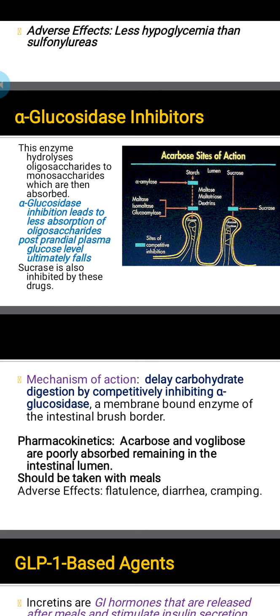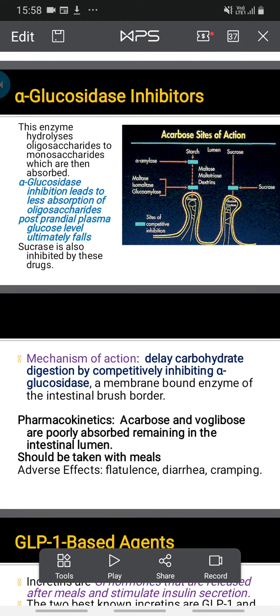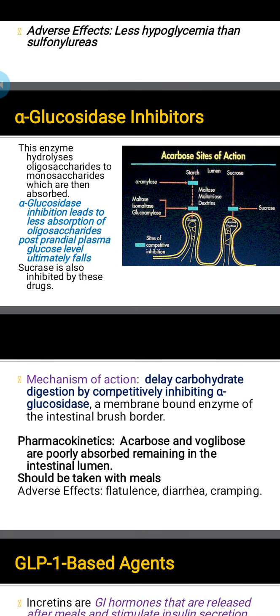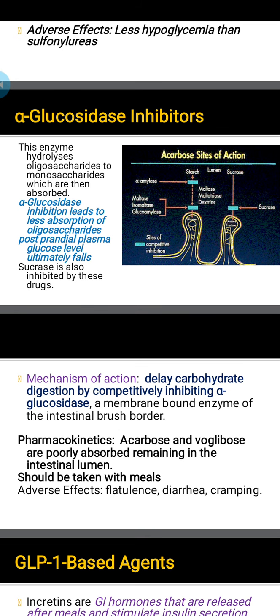That's why it should be taken with meals, because only when there is a meal do they act. Otherwise, if it is given on an empty stomach or even after the meal, it is not going to act well. So it should be taken with meals. Due to accumulation of oligosaccharides or polysaccharides in the intestine, these are fermented by the intestinal bacteria. So there is increased gas production, and that can cause flatulence, diarrhea, and cramping. This is the adverse effect of acarbose, but actually this adverse effect indicates that these drugs are acting. Without this adverse effect, probably the patient is not taking the drug at the proper time, and the drug is not going to be effective.